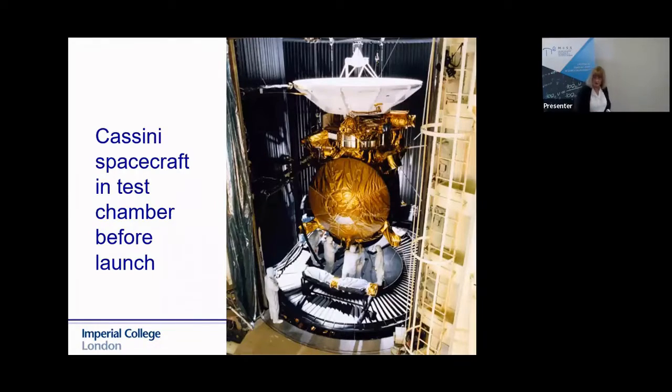So this view shows the Cassini spacecraft in the test chamber before the launch, and you can see how big it was, or yes, was, because it no longer exists anymore. But it was essentially 2 stories tall. You can see some people standing at the bottom. And again, you can see the high gain antenna, that white umbrella-shaped object.